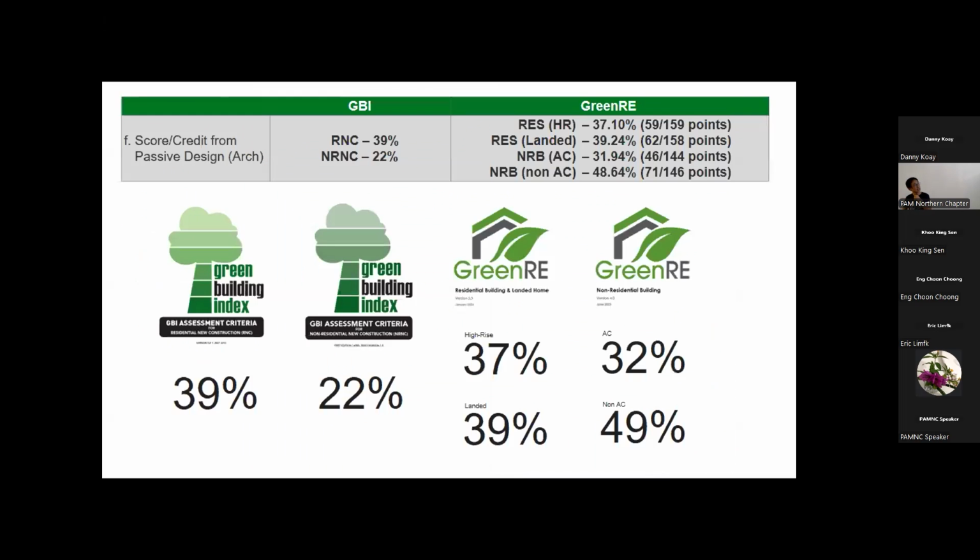I'll go back to these slides where you can see the summary. In summary, the architect points that you can score on GBI is 39. Green RE, high rise is 37. Landed is 39. Equal, right? Who says that Green RE residential can score more passive points than GBI? If you don't look at the prerequisite, yes. But after you add up the prerequisite, it is equal, the same playing field. Okay.